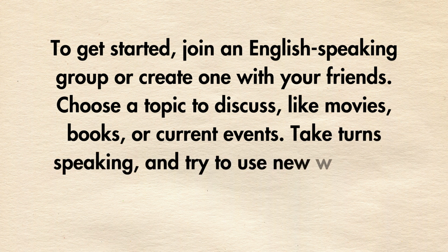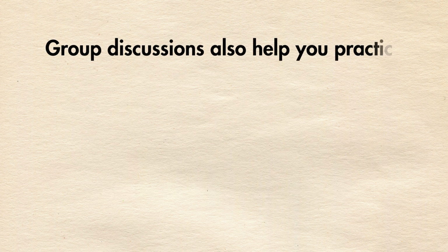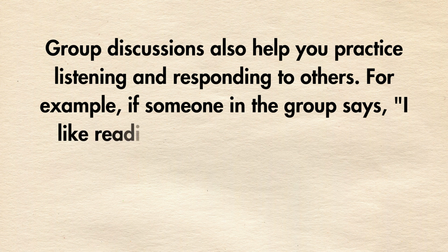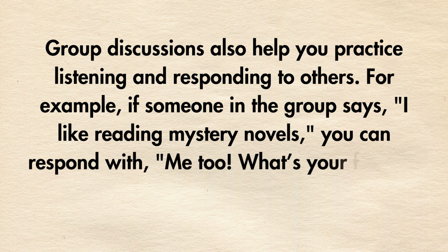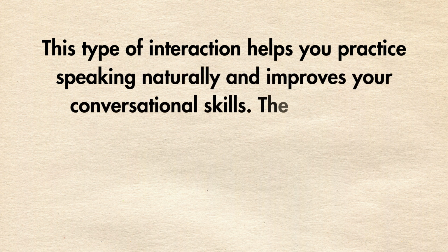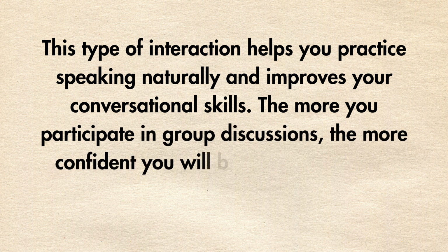Take turns speaking and try to use new words or phrases that you have learned. Group discussions also help you practice listening and responding to others. For example, if someone in the group says, "I like reading mystery novels," you can respond with, "Me too. What's your favorite book?" This type of interaction helps you practice speaking naturally and improves your conversational skills. The more you participate in group discussions, the more confident you will become in speaking English.